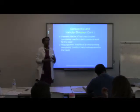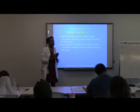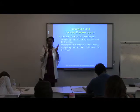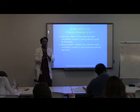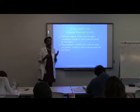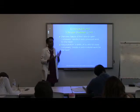So just to give you the full description, the S1 heart sound is what is titled as the closure of the AV valves. So once the AV valves close, that gives us our first audible, which is the lub. The S2 heart sound is the closure of the semilunar valves. And when we have that closure, that gives us the audible of the dub.